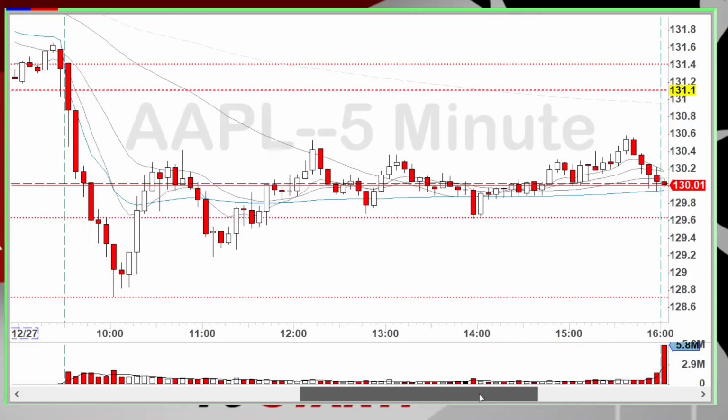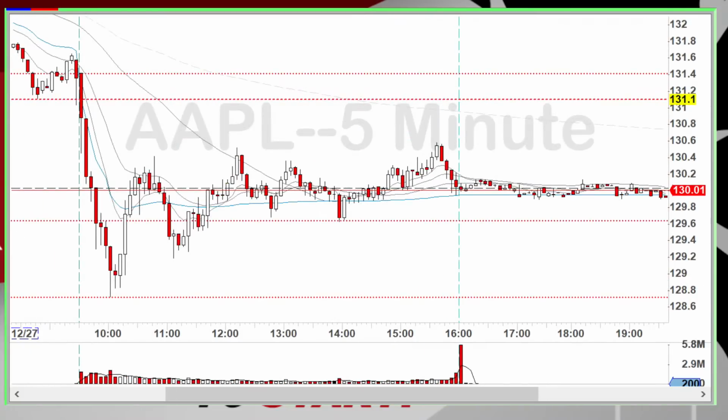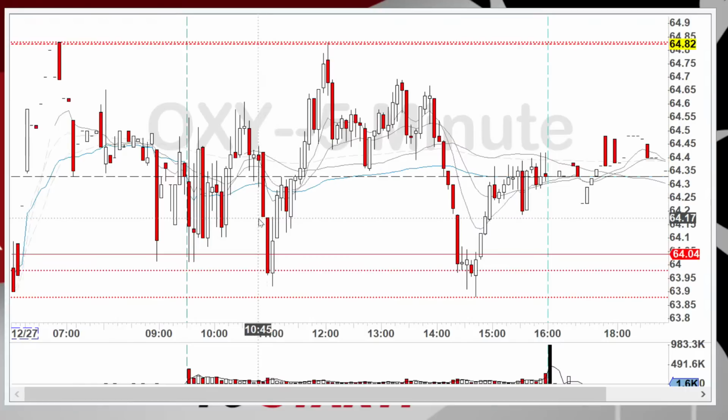Beautiful opening range on the 5 minute. So it gave you a nice little action there. And then we had Oxy on deck, which I didn't pay much attention to, and here's the reason why, probably. I didn't look at it much. It didn't do anything exciting. Look how choppy this thing was.